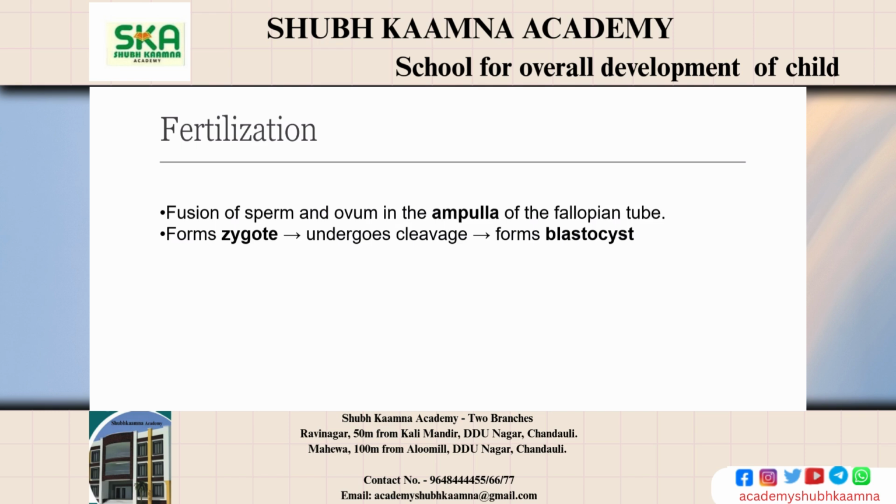Over the next 9 months, the gestation period, the embryo develops into a fetus. The placenta forms and supplies oxygen and nutrients from the mother's blood to the growing baby. Parturition and lactation. At the end of the gestation period, parturition, or childbirth, occurs.